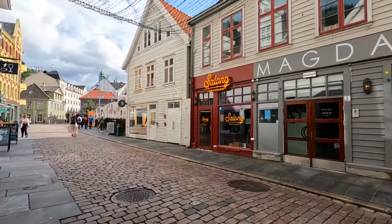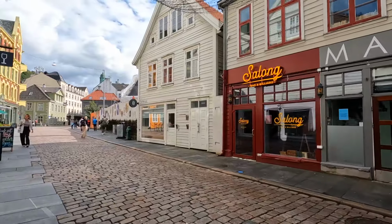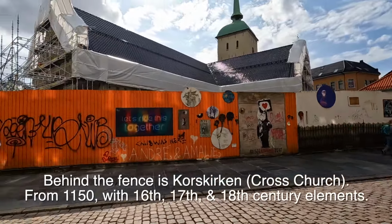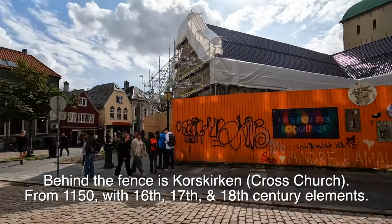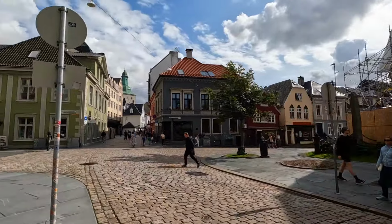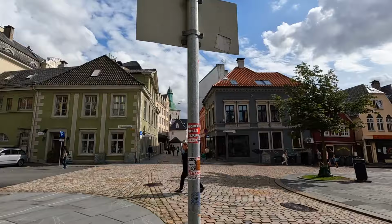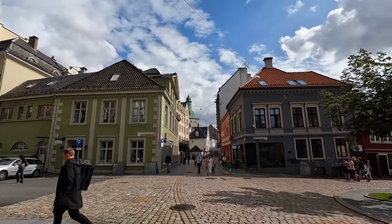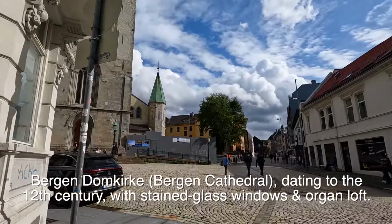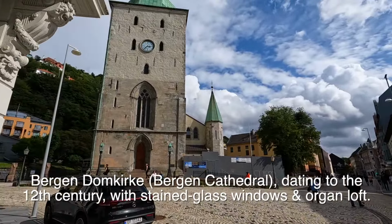Salon, bar, and billiard. So that's the art wall, I guess. I made that up. Szechuan house. There was a Szechuan house over there we passed. That looks like the church, right kind of in front of us. And I think we're coming to a Domkirk that's closed.